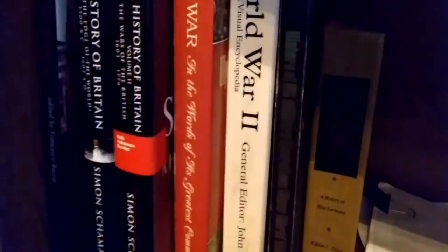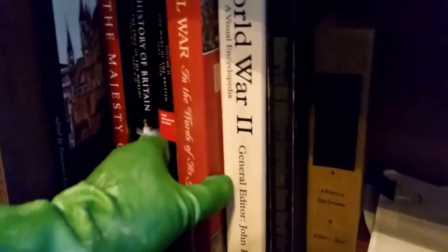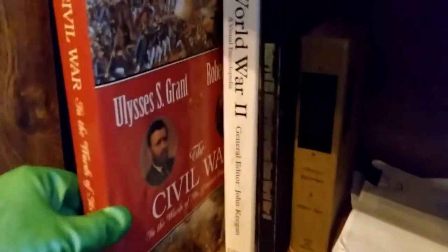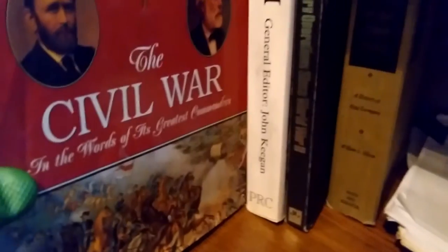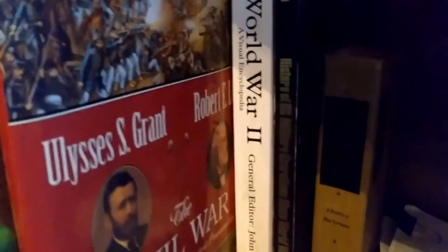I've got volumes 1 and 2 of Simon Schama's History of Britain, very thick books. The Civil War, an illustrated history, with a lot of primary source stuff in there, but it's mostly the big pictures, that's why it's so big. Encyclopedia of World War II, History of U.S. Military Operations Since World War II, The Rise and Fall of the Third Reich, obviously a huge book.